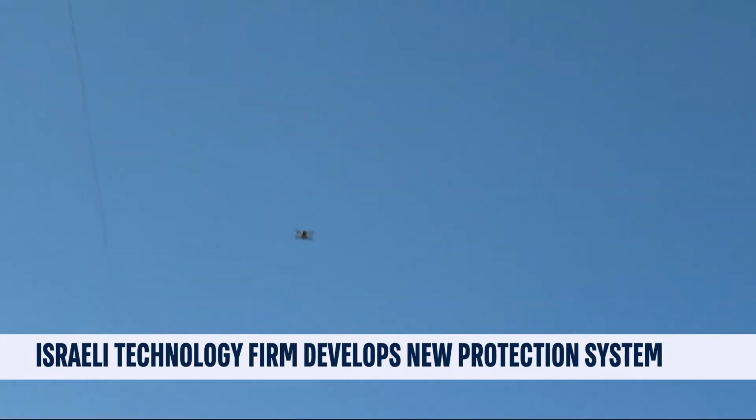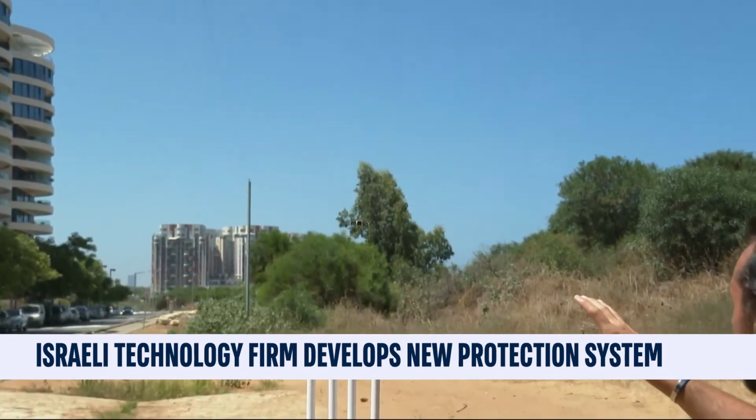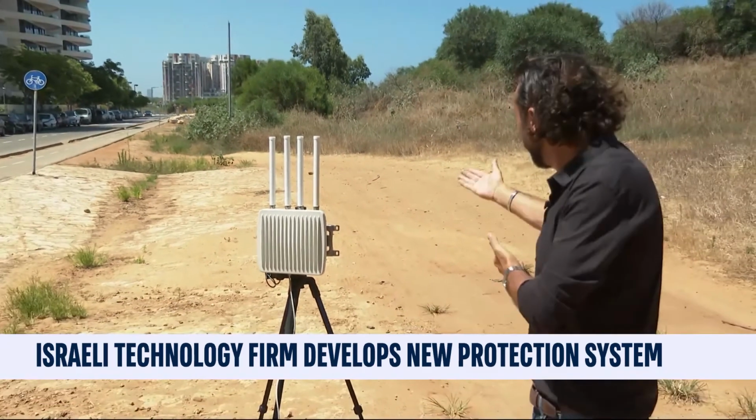Here's the drone that was flying in the direction of a building. It is not entering the perimeter. The drone was detected, identified. You have a concrete example right here.